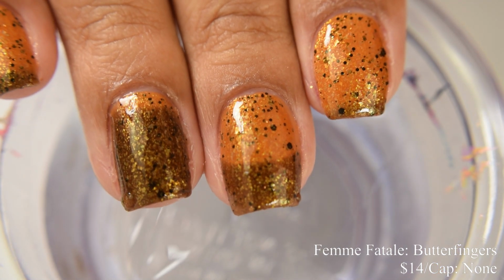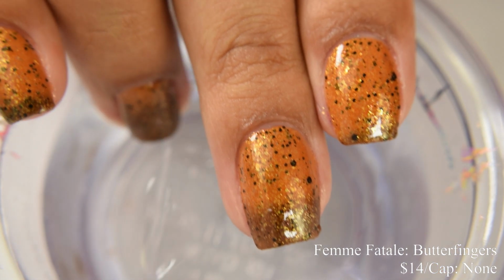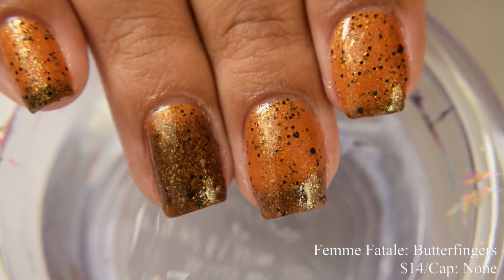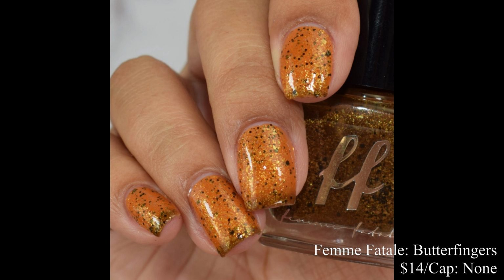I think 2 coats is going to be perfect for most. And going in with the ice water shot here, you can see, again, this is one of those thermals that has a very strong contrast between the warm and the cold state.